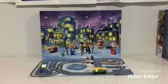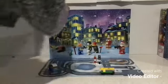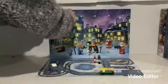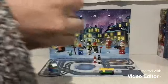Day 4 tomorrow. Okay, day number 4. Here we go. You get a little ambulance, and we're building this up. So here's the ambulance that comes in day 4. It looks pretty decked out. I think this is a replicate of that City Hospital set from a few years ago. It's got that cast on the back right here.